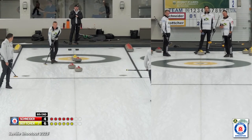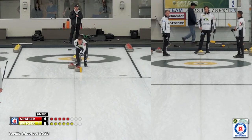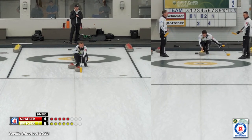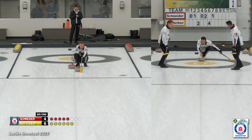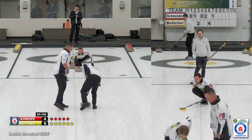That is shot number five. So the bomb squad has arrived for Team Bottcher. We will likely see big weight here on out. Brett Gallant's going to get the party started. Looks like a double peel attempt. Big weight just off nose, hoping to roll his shooter just a little bit to the right. Oh, no, they're going across the face.